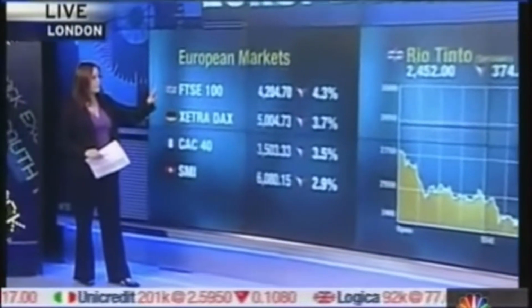Apple shares are just getting hammered this morning. We're down by between 3 and 4.5% generally across these markets. Let's talk about the speed with which we are watching this market deteriorate.